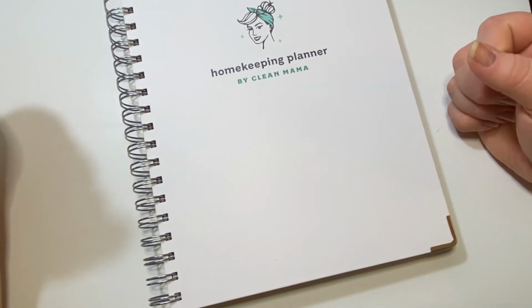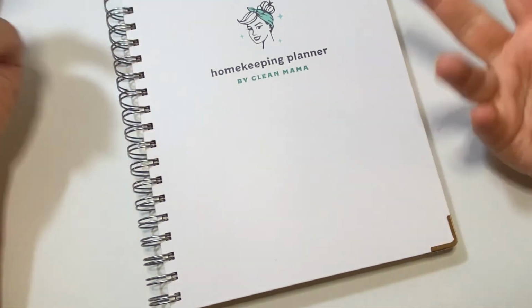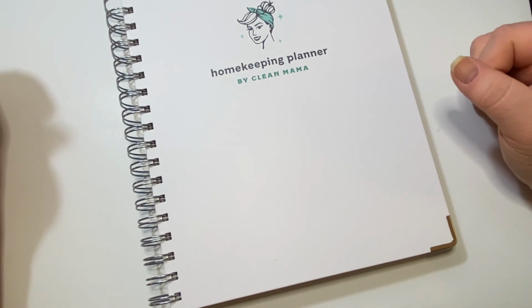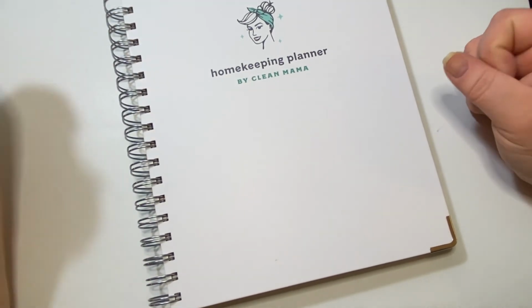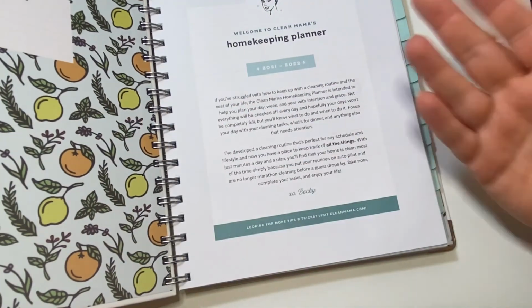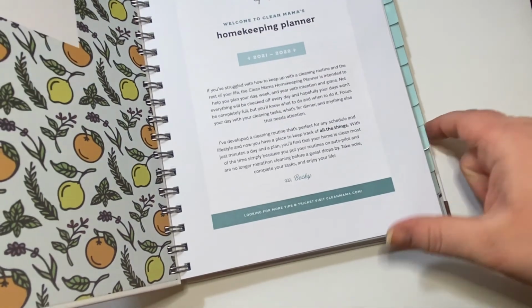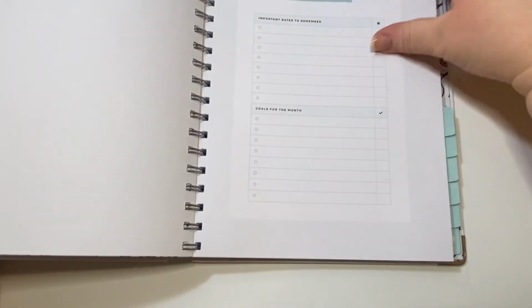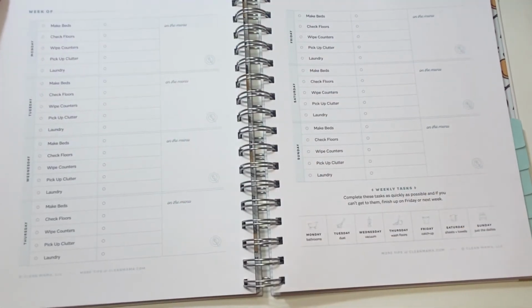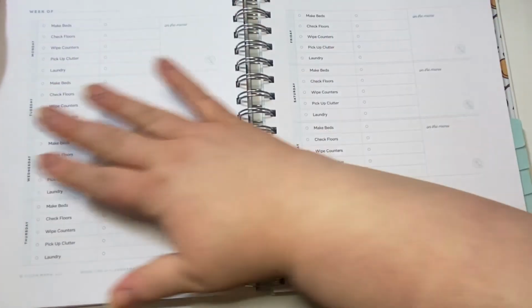You have that room to put those extra tasks. You have that monthly spot where you could work through things, and you've got that bigger to-do list, and I think it's just set up a lot nicer. I like the pattern that's throughout. I mean, I thought it was really cute last year too, but this setup is just way more functional this year than it was last year. This is the biggest improvement.